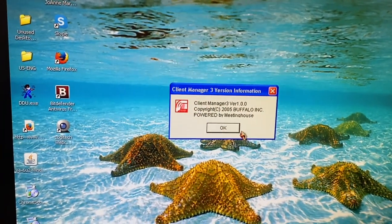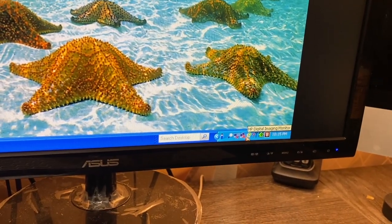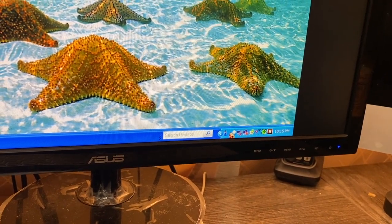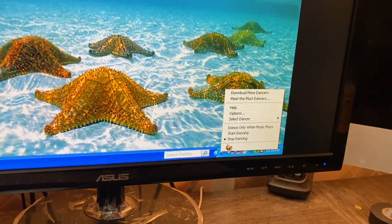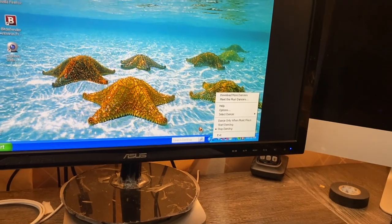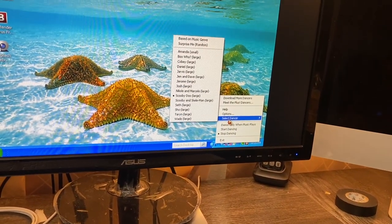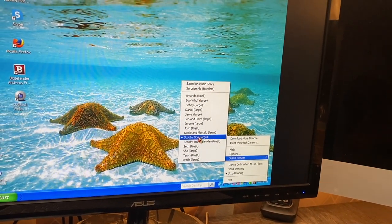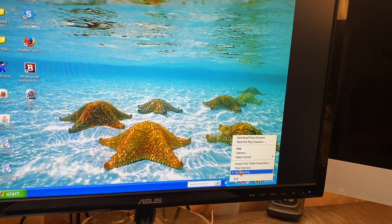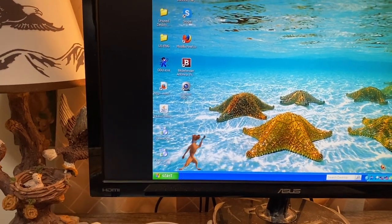This is some kind of wireless software for some kind of business. HP digital imaging monitor, indexing is complete. What is this? Oh, it's the Plus dancers. I was like, what the heck is that? That makes sense now. Okay. Oh my goodness, I didn't even realize that this wasn't installed. I totally forgot about that. Wow. I wonder. Oh wow, it actually works.